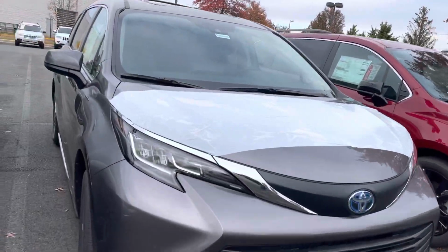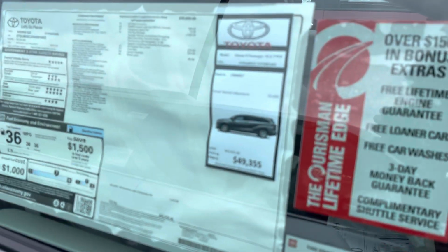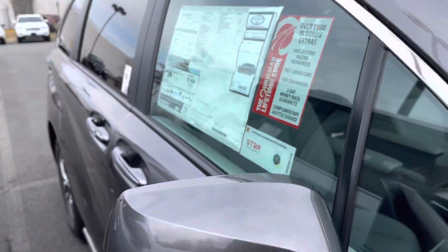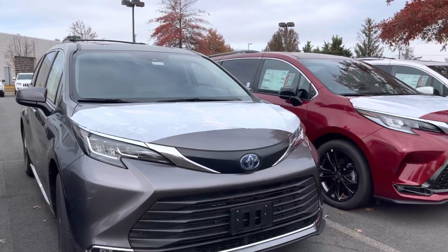You know, I'm curious. I'd be shocked if they're doing a... Oh my gosh, what? Yeah, they're doing markups on vans? What's going on?